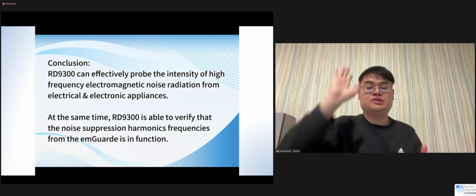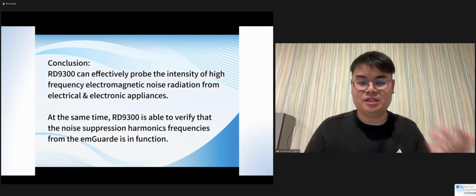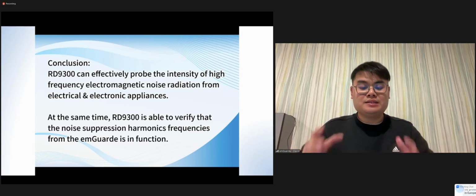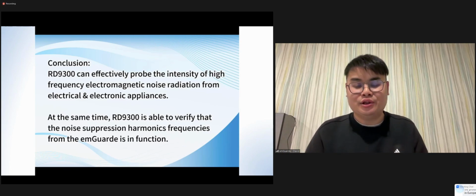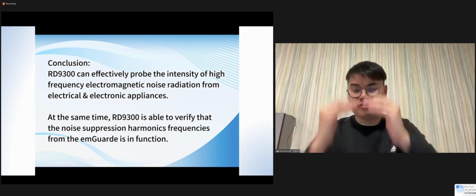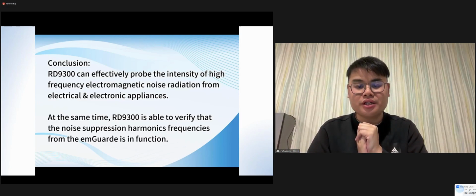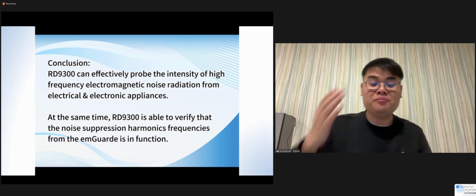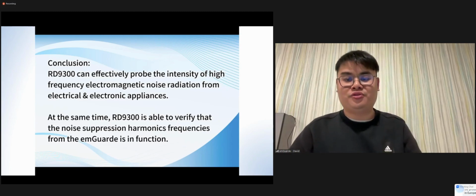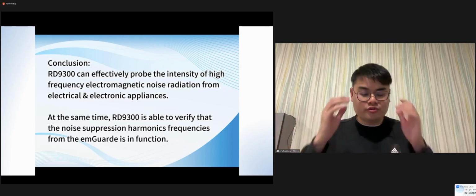You can point it towards the LED light, you can point towards the electric kettle, and it will produce a certain intensity. At the same time, this measurement device is also used to verify the noise suppression harmonics frequencies. This is actually a patented frequency by the developer. So it's used to verify that the noise suppression harmonics frequency from the emGuarde is in function, and this is the reason why it's turning 0. This is a very good tool for you to use.